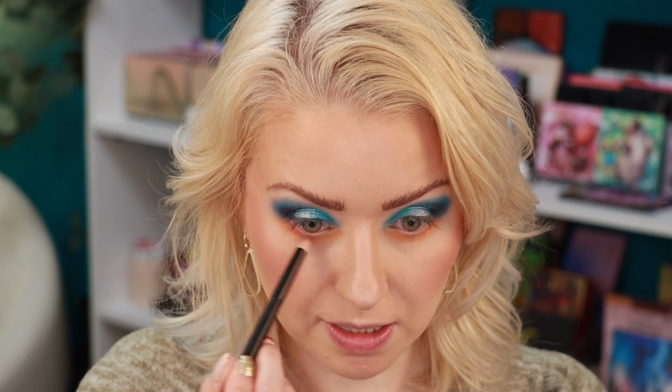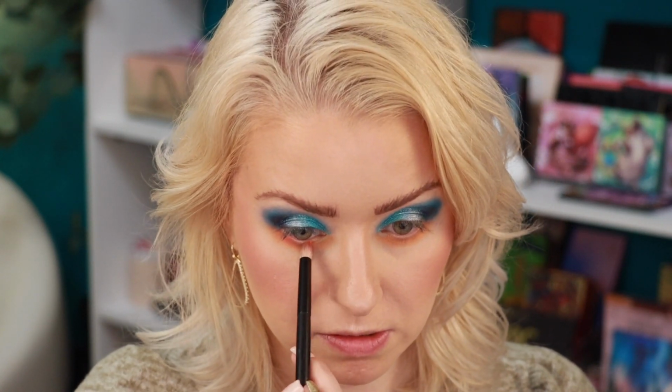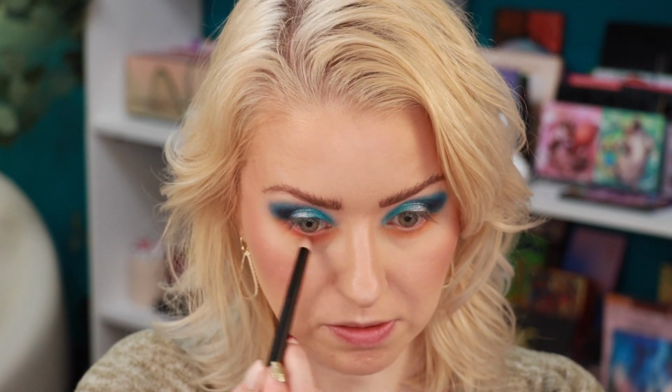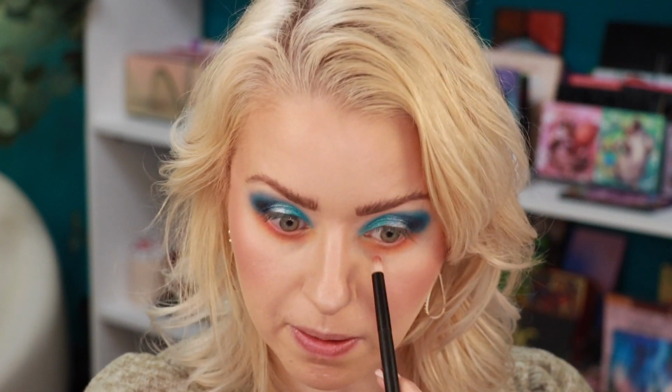Now I'm going to use a Rephr 26 for that darker shade, and I'm going to keep this really close to the lash line. I love the combination of orange and blue together. So, so pretty. In my opinion, of course. You all let me know what you think about this color combination.